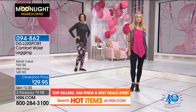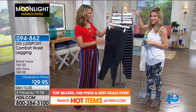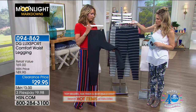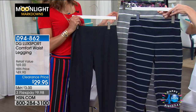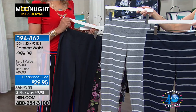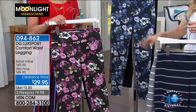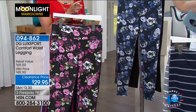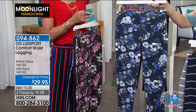And then we also have it in some other colors. We have it in navy. And then we also have it in a navy stripe, so you can see the difference between those. Then we also have it in the heathered gray stripe. So here are your two stripe options, heathered gray or black. Then we have it in the black floral that you saw Donna wearing. I'm wearing it in the blue navy floral.